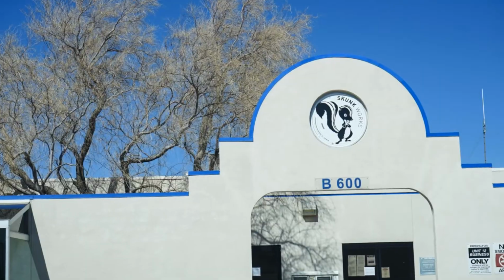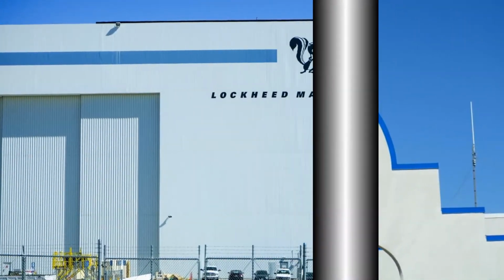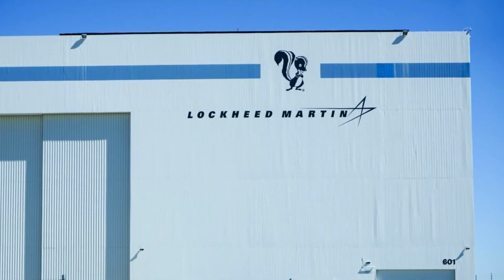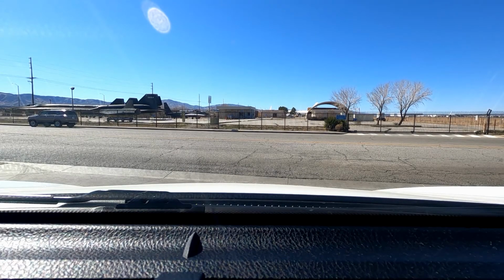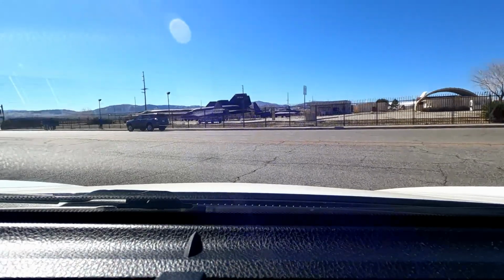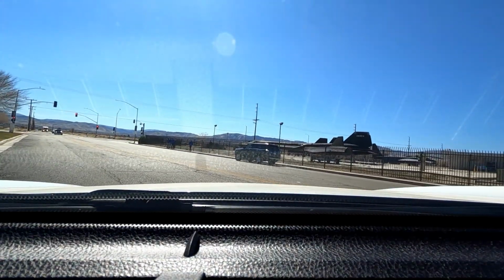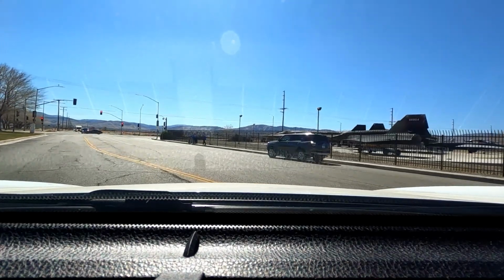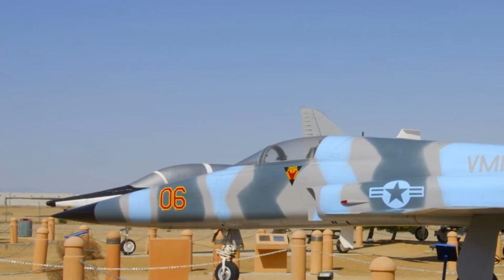The plant behind this sign is Air Force Plant 42. They allowed many manufacturers to produce and fly new aircraft out of here. The famous Lockheed Martin Skunk Works is also located here. Many advanced aircraft were designed and built here, and they have a nice outdoor museum of those planes, but it's only open on weekends. All space shuttles were built here.